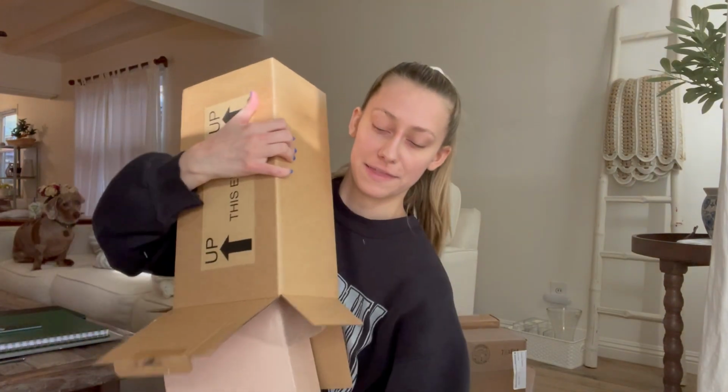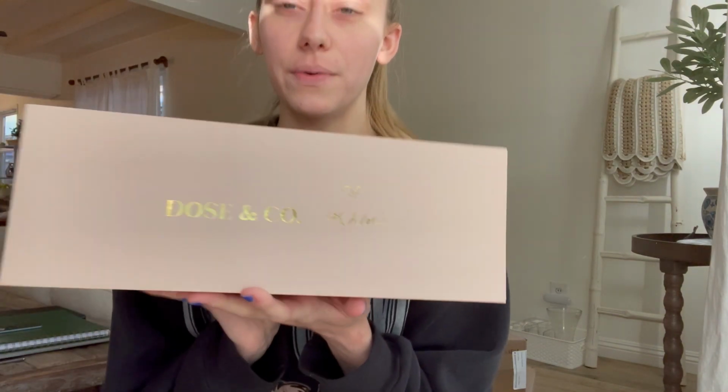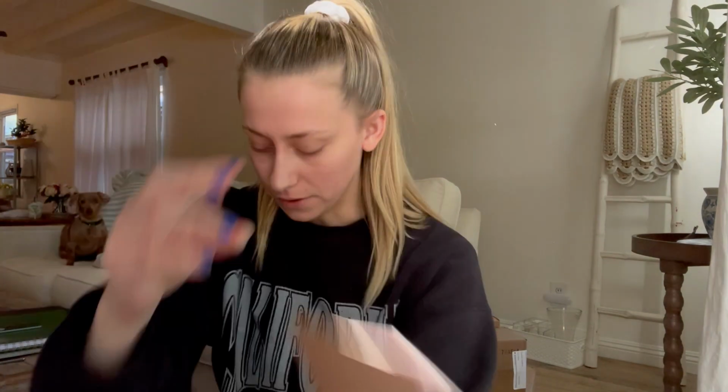So I just picked up my packages from my mailbox. We're gonna unbox and see what is in them when I get home. Alrighty, so I just got home. This is another box inside this box, but I think it's the actual box. Okay. It is the Dose & Co. by Chloe, which is Khloe Kardashian's new collagen protein company. Here is what this looks like. Beautiful. This is so exciting. Okay, so this is just the pure collagen. Look how cute this packaging is.